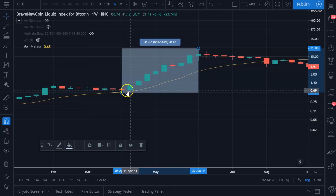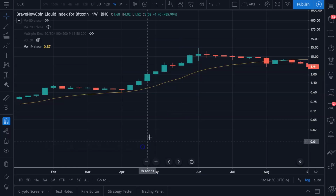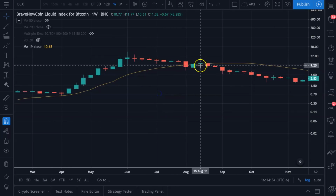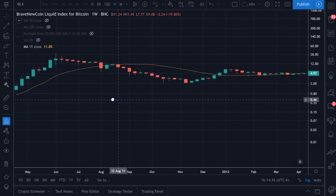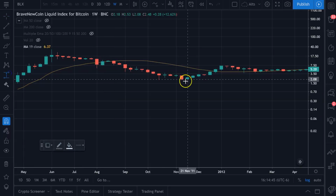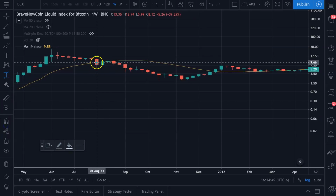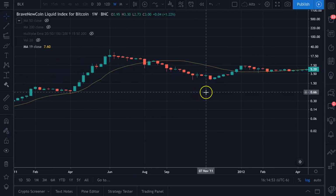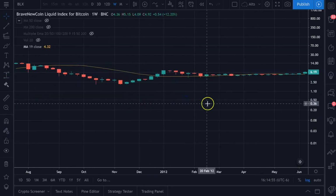And that was back in 2011, through the top in June of 2011, the first little micro bubble. Price then came back down and fell underneath that 19-week moving average. When it was first broken through, that moving average was sitting around $9.55, and price actually collapsed all the way from that level. Right at that moving average, it collapsed about 80%, right? That was essentially the first bubble popping.